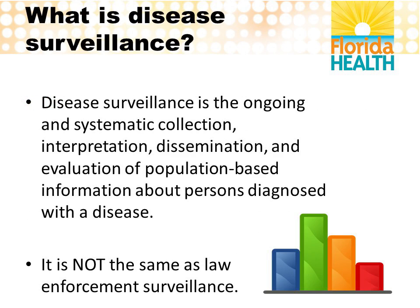So what exactly is disease surveillance? Disease surveillance is not the same thing as law enforcement surveillance. We're not in the bushes. We're not keeping track of people. Disease surveillance is about data collection and then using that collection towards other efforts. Specifically, it's ongoing and systematic. We use that for interpretation and dissemination, and we use it to evaluate population data to then direct it towards persons diagnosed with the disease or reducing further infections.